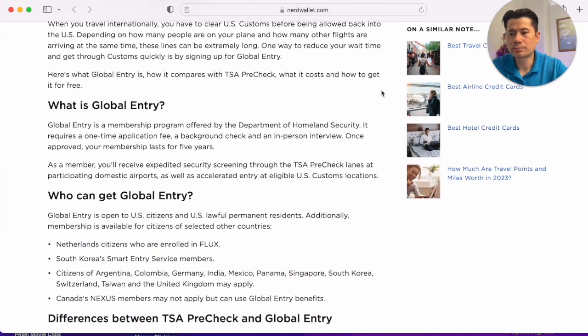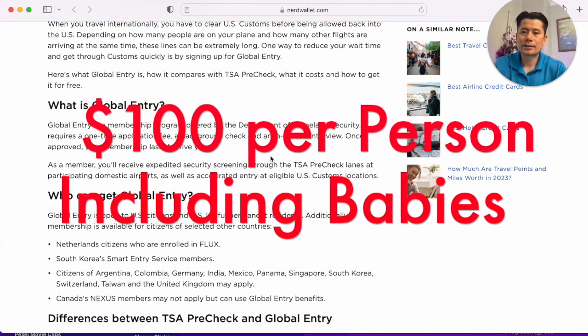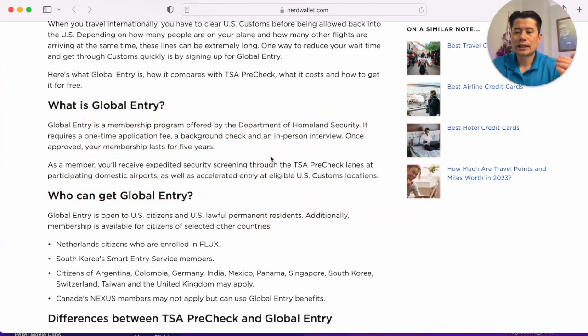So what is Global Entry? It is a paid membership program through Homeland Security. It is also 5 years, but it is $100 per person. Unlike TSA, where anybody under 17 can ride along into the entry gate without having a membership, as a Global Entry member, every single person in your party has to have Global Entry. From an infant, a newborn, all the way to adult age, you have to have your own Global Entry. And it's $100 for 5 years.